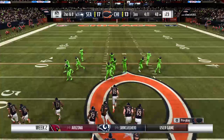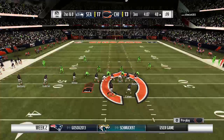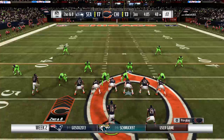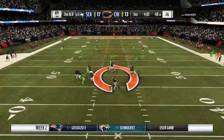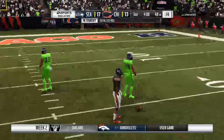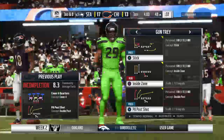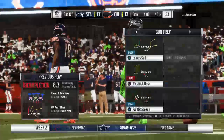Let's go. We're on the ball after this. They go play action. Trubisky. Incomplete, almost intercepted. They haven't picked him off yet. Would have been a great time for the first, but instead it's third down.